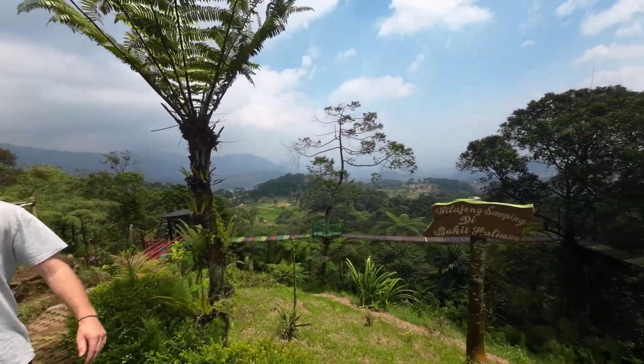So not too bad, and there's no extra tourist prices. We got normal price both getting in the national park and also here. So, oh man, pop the drone up and see what we can get.